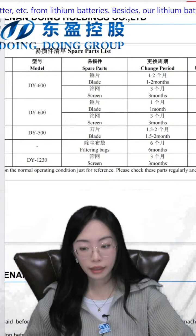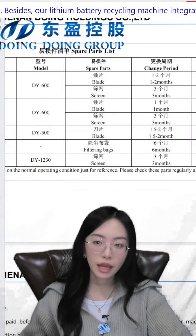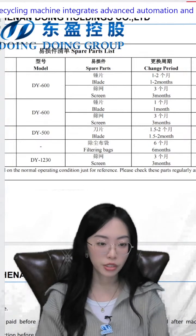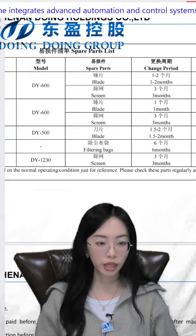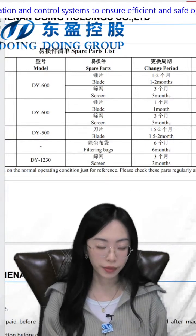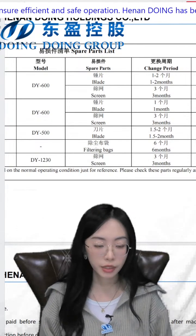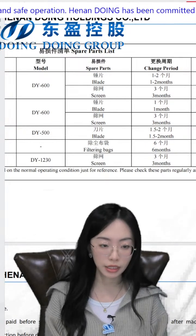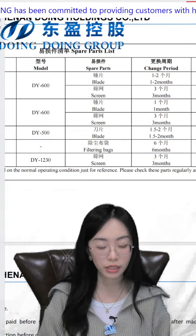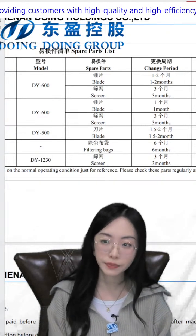Also the filtering bag is from the post-dust collector. The filtering bag can be used for such a long time, half of the year, 6 months. Well, you can have a comparison of different manufacturers. Some of their cleaning system devices need the bag changed very frequently, every day or every week, because they absorb dust and it's hard to clean. But our filtering bag is not very hard to clean. We just blow it to clean the dust inside and outside, and it can be used for a long time, half of the year.